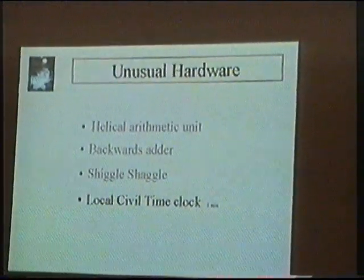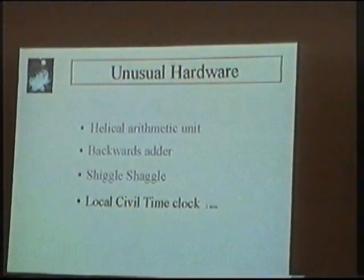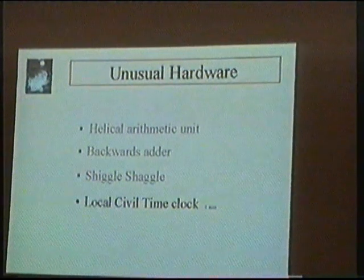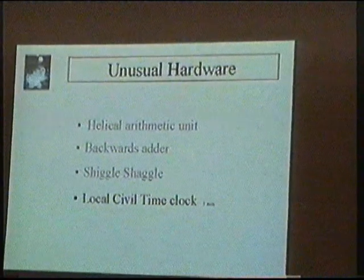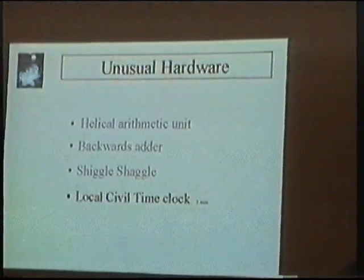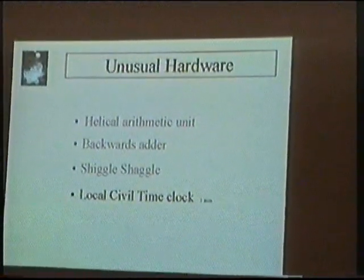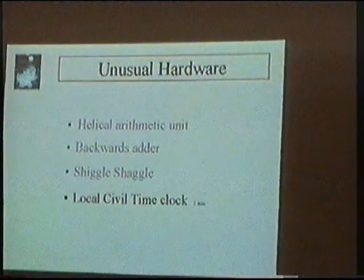And that was the Digitimer, the local civil time clock. I suppose we were expected at 2 o'clock on Sunday morning when the clocks came back and went to the engineer and they were back. Now, there was one little anecdote associated with this, which caused an enormous amount of grief. It took us about 3 weeks to find the problem.